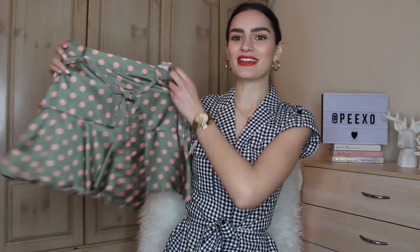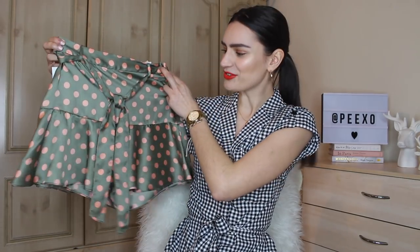Clearly, I wasn't kidding when I said there was a lot of polka dot right now. I feel like there's much more polka dot here than I remembered. So I also picked up this little skort. This is also a skort. I like this one, actually. I like it more than I thought I would.